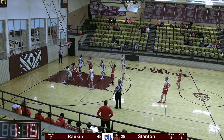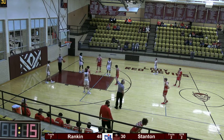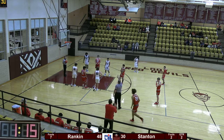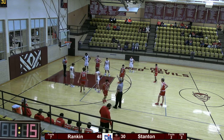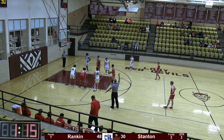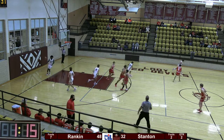All right, Hendry made his point, so it's going to be a 1-and-1 shot. Checking in for the Stanton Buffaloes is Flores, number 24. He's been absent for a little while. Yeah, and as we watch this last minute of play, Pete, you're going to see a lot of kids coming off the court. Both Stanton and Rankin have a lot of 4-foul guys on the court.